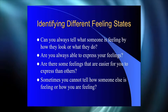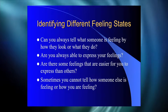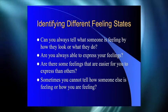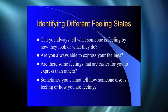But this is a normal developmental skill kids begin to master, that they mask emotions. Probably boys more than girls, as boys learn not to look vulnerable through this period of time. And they may or may not be aware that other people are learning that same thing. Are you always able to express your feelings? We want kids to talk about how some feelings are hard to talk about, some pretty easy.